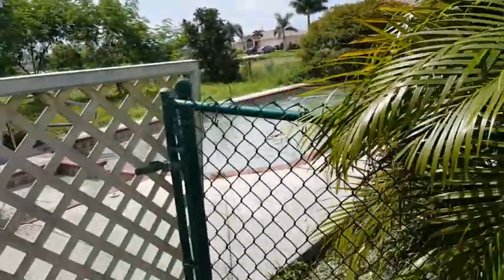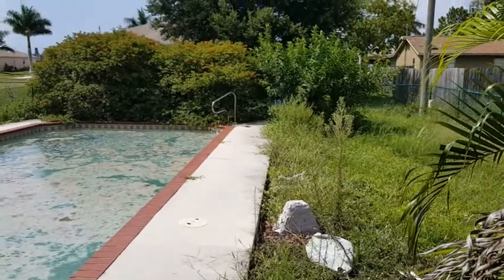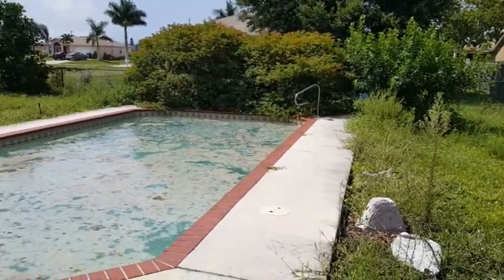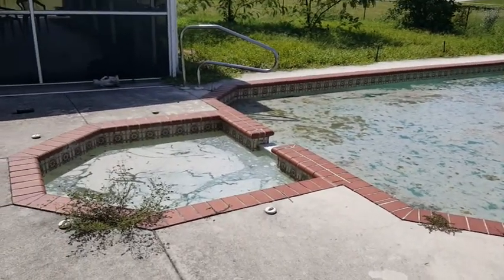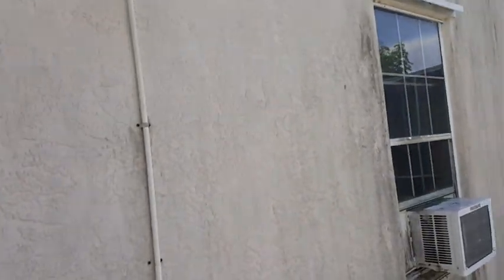We just started pool treatment. But lots of cutting back all that bushes. That's just wild. Grew like crazy. That's all going to come out. Because you got this massive pool here. And spa, little over, you know, waterfall style spa. There's even an outdoor shower right here.